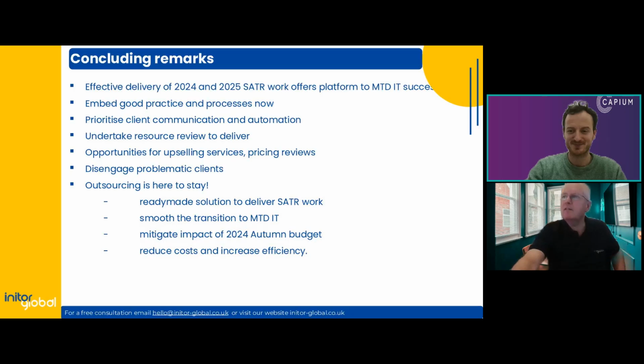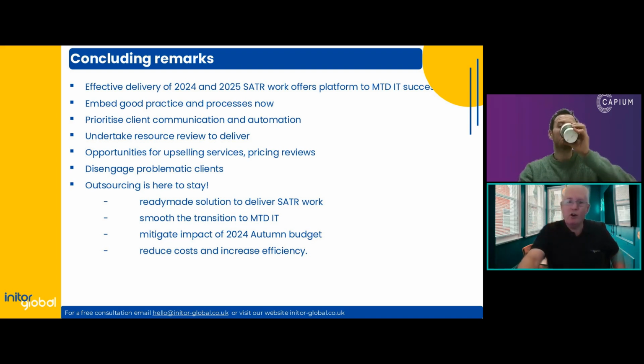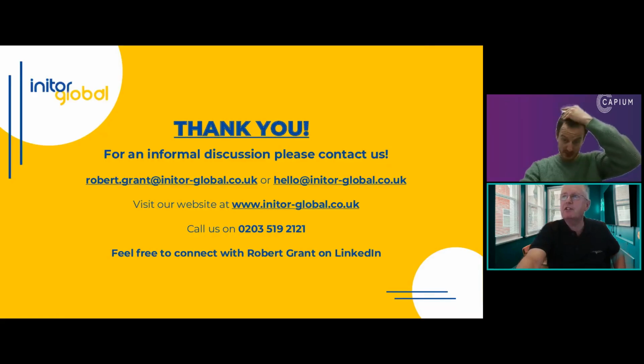So I'll pick out the final bullet point there. That in terms of our work, outsourcing really is here to stay. We offer a ready-made solution to deliver your personal tax work. We promise you a smooth transition to MTD IT if you're not quite ready for it. We can help you mitigate the impact of the autumn budget on your employment costs. And our overall aim to help clients is always to reduce their costs and increase their efficiency.